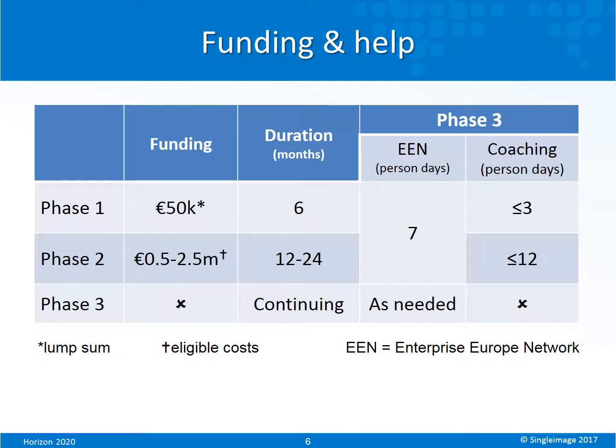Based on the EEN assessment, the SME can opt to receive help from a business coach, which is provided free of charge. The EC has a list of more than 400 approved coaches from which the SME can choose. These coaches have expertise in such areas as strategic planning, human resources, innovation management, IPR, financial management, and business improvement. Up to 3 days of help can be provided in Phase 1 and 12 in Phase 2.